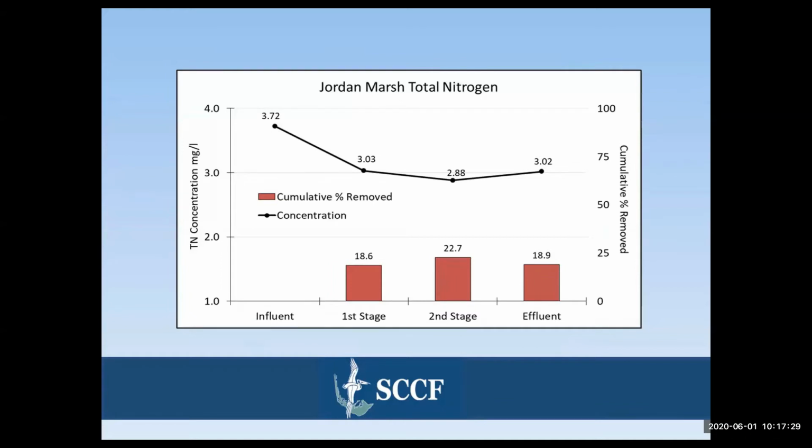What we found when we did the internal sampling is that for total nitrogen, we got overall about 19% removal of the nitrogen coming in. And you see that most of the removal took place in the first stage, a little bit in the second stage, and not much at all happening in the third stage.